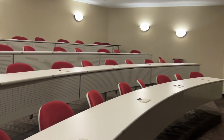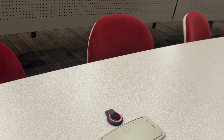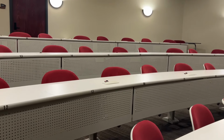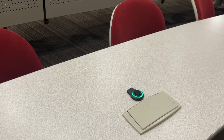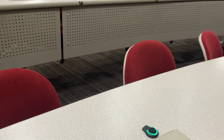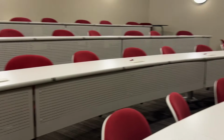What's interesting and unique about this specific classroom setup are these little microphones. Every single chair has a microphone, and if you click on it, it'll come up green, and the mic will be on, and it'll project on the TV screen back there. Your voice is magnified, so you're able to talk and ask a question.